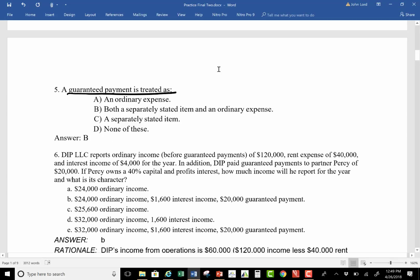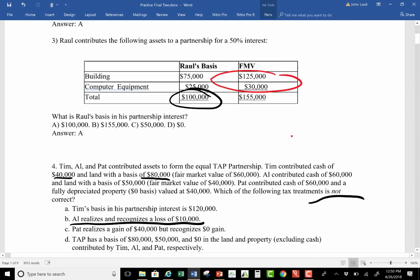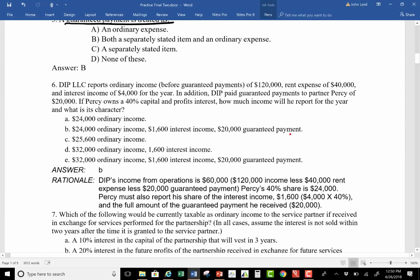Okay, so you take a look and notice that, let's deal with the easy ones. We see the answer is B. He's reporting the guaranteed payment of 20. That's going to be on his K1. And then his share of the interest. Okay, so he has interest and he's a 40% owner, so he's going to get that.